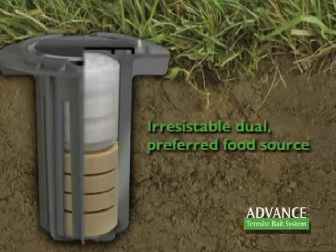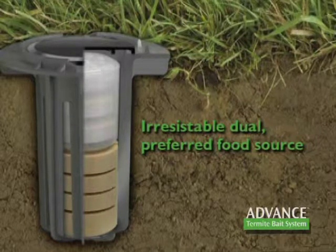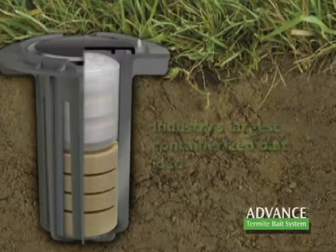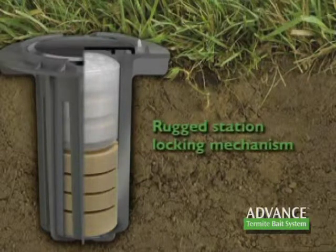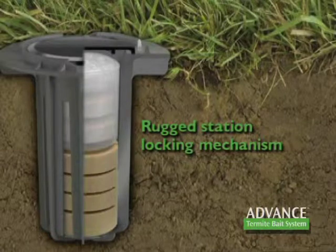The irresistible dual preferred food source to recruit large numbers of termites to the station. The aggressive attack on the colony with the industry's largest containerized bait load to ensure colony elimination. The rugged station locking mechanism that keeps children and pets out.